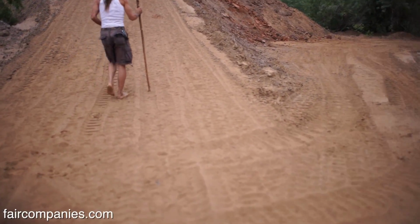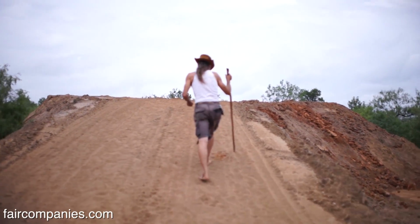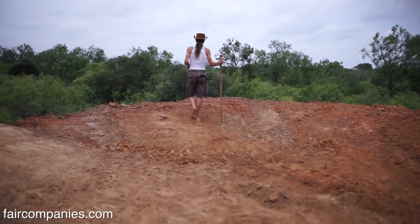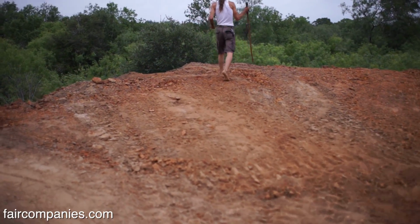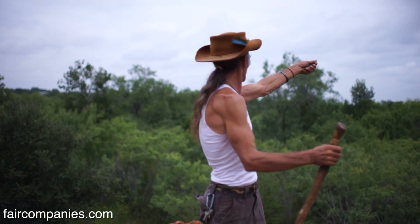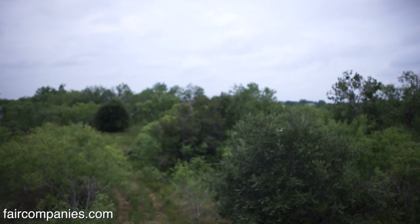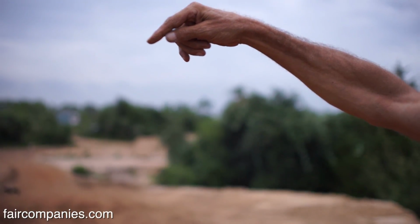This mound doesn't look much from down below. When you get to the top and consider how much dirt we're piling up, and this will be another 20 feet taller, which will put us above the tree line and give us a view all the way around. With a telescope, you can probably see Houston. See, we're at the end of the hill country.